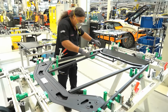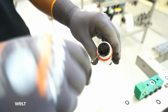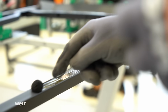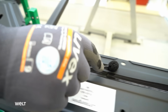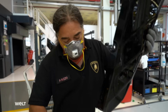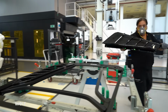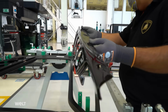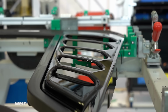Right beside the main assembly line, the mechanics prepare big assembly elements. This employee is working on the Lamborghini's characteristic tailgate. First, he applies a primer coat on the aluminum frame. Because the tailgate is also the engine hood, it has air intakes on both sides. They allow the cooling air to enter the engine bay.